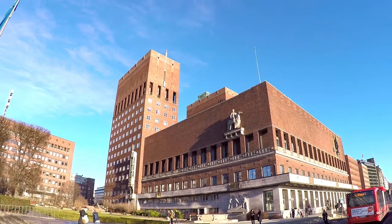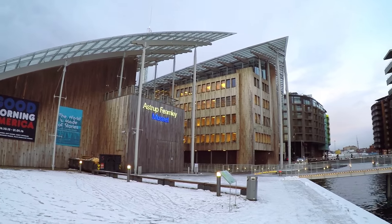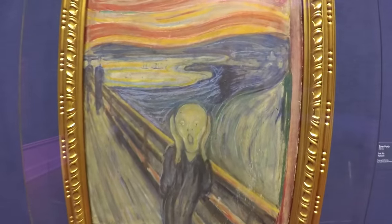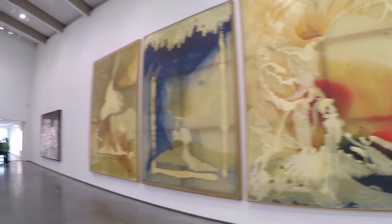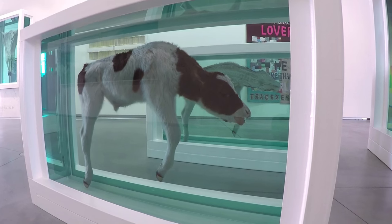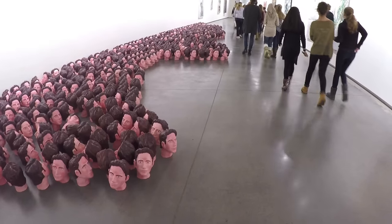Starting at approximately $40, the Oslo Pass also includes admission to more than 30 museums, such as the National Gallery, where you can view The Scream by Edvard Munch. Be sure to use your pass at the Astrup Fearnley Contemporary Art Museum, where works by Damien Hirst, Jeff Koons, and many others are on display.